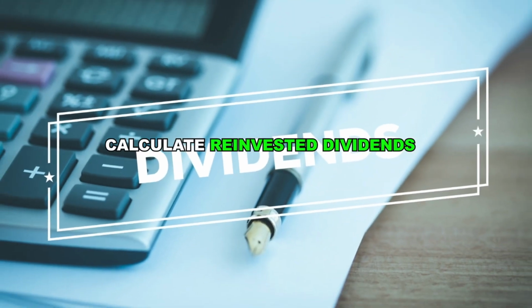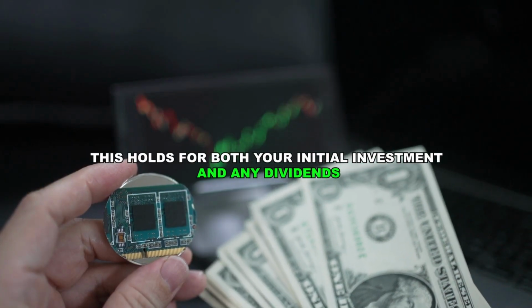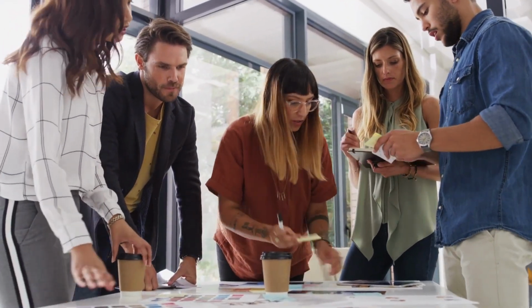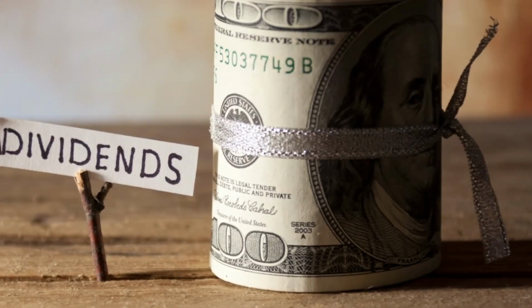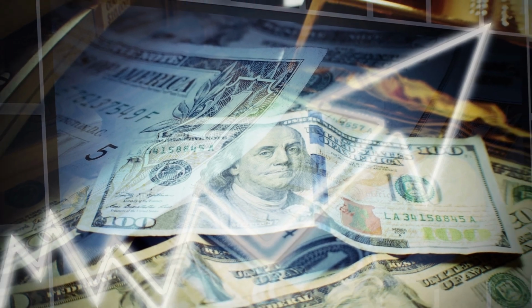Number 9, calculate reinvested dividends. The rule of 72 can determine how long your money will take to double, dependent on the interest rate. This holds for both your initial investment and any dividends you reinvest in your savings account. Reinvesting dividends are added to your principal sum and serve as a foundation for calculating new interest. This implies that your investment grows exponentially over time, generating more profits. Simply divide the annual dividend yield by 72 to determine your reinvested dividends. This will estimate how many years it will take you to reinvest dividends to double in value.